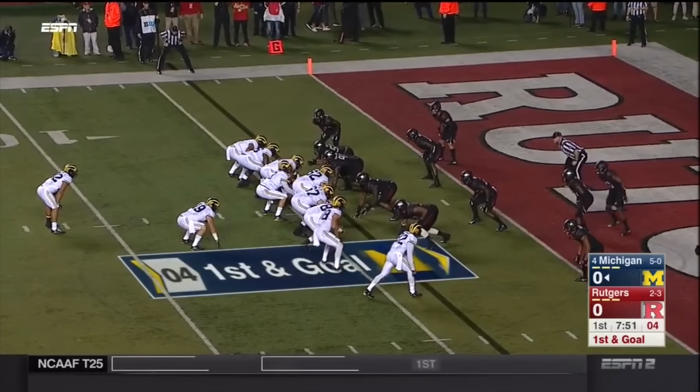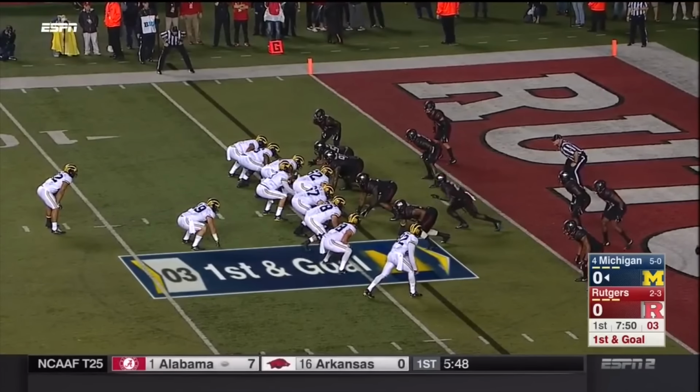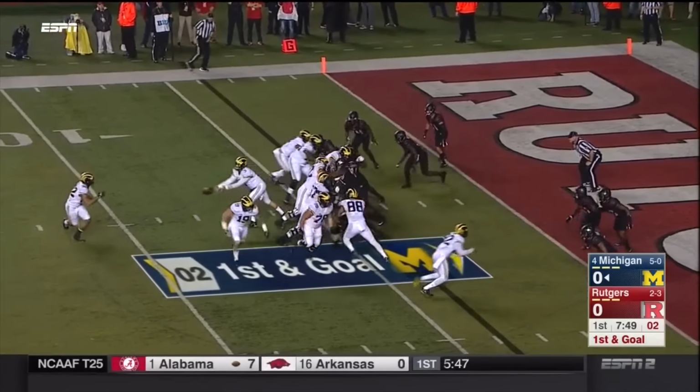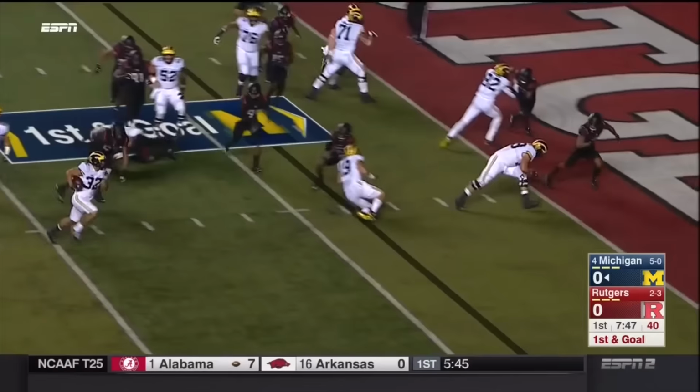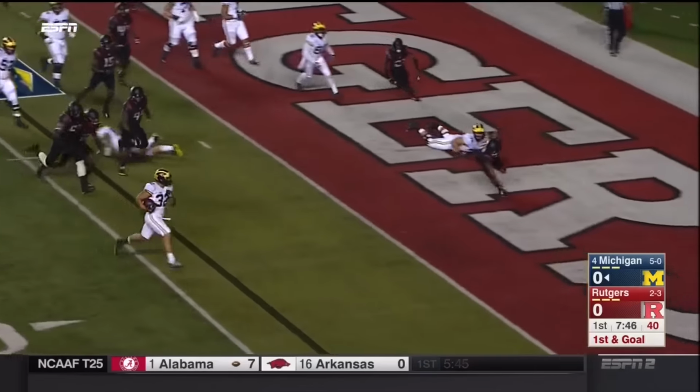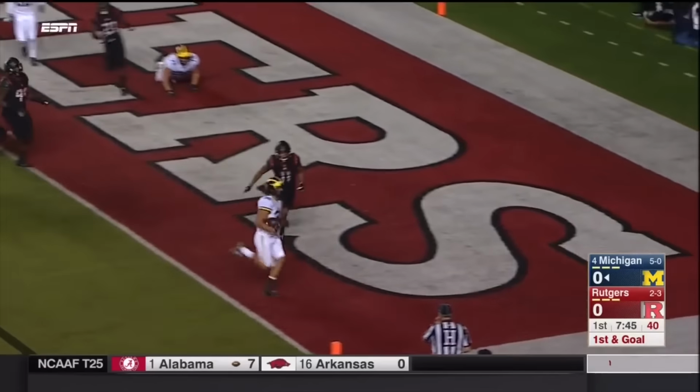And that's Michigan's MO, to try to pound it up in there, and they're going to come out with their goal line defense and do a nice job here of running one of what I would think are our bread and butter plays, the outside toss play where we pull the interior lineman.